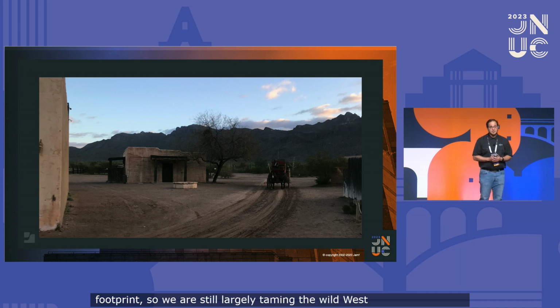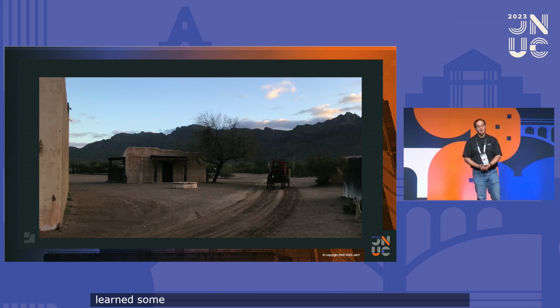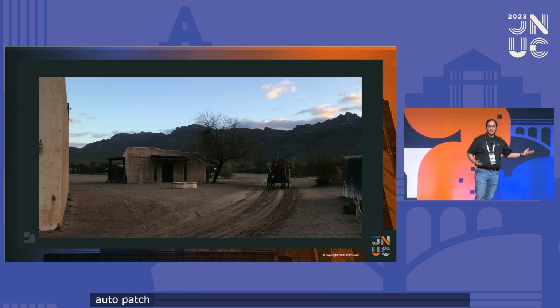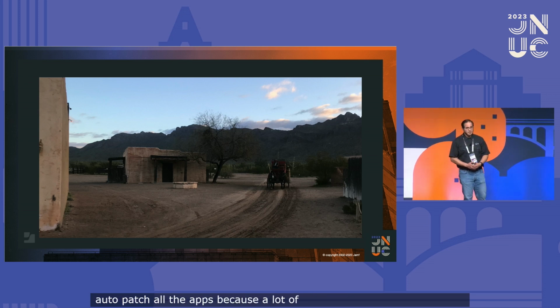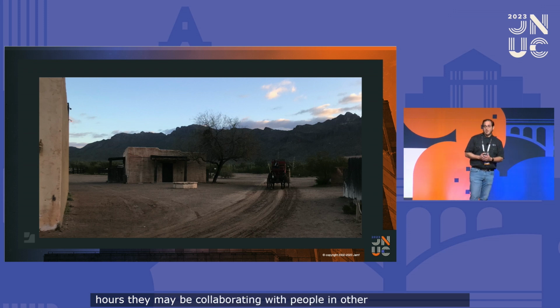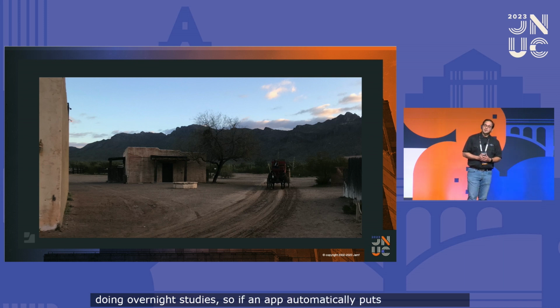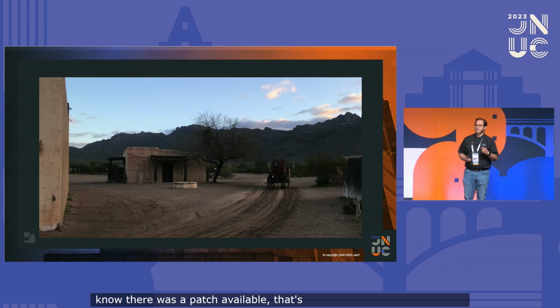We have learned some things, like on our faculty and staff Macs, we cannot just auto-patch all the apps because a lot of them are working unusual hours. They may be collaborating with people in other countries or doing overnight studies or whatnot. So if an app automatically quits to patch, say while they're running a large data set or something, because they didn't know there was a patch available, that's a problem. So we have to give our faculty and staff an opportunity to update their stuff themselves before we force it.